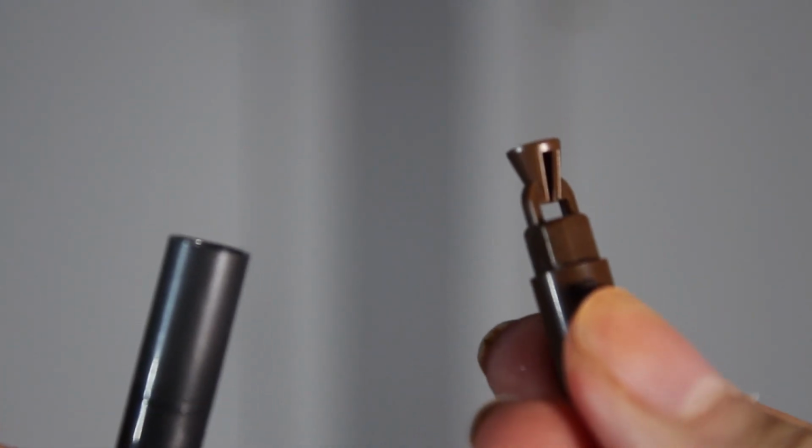I would even compare it to the Urban Decay 24/7 Glide-On pencils, except they're so much cheaper. They're only $7 or 7,000 won, which is crazy. They also come with a sharpener in the back. I'm just gonna pull this off. I'll probably show you later, but it comes off with a sharpener.